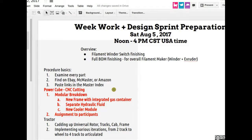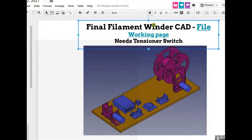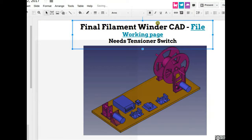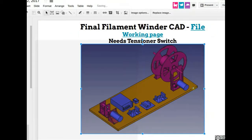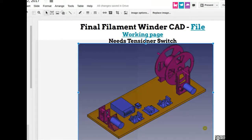Let's see. What else do we have that we can really dent our time into right now? Any questions on what's happening this weekend or where we are with the current status? Because, on the filament winder, just wrapping that up would be a good thing. And then starting to refine the bill of materials for easier sourcing. And I also want to ask if anyone on the team, like Abe or anyone, would be willing to assist and prep for the actual filament maker build, meaning just actually order all the materials.